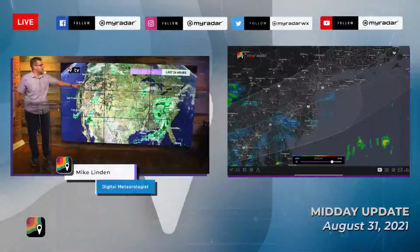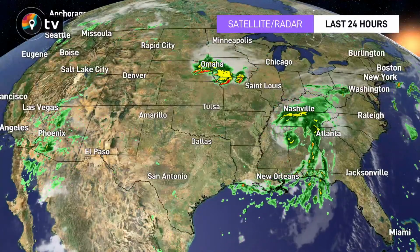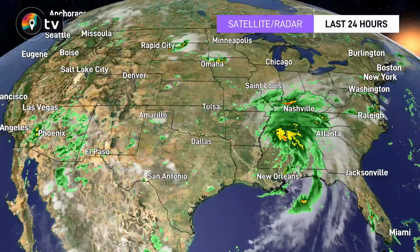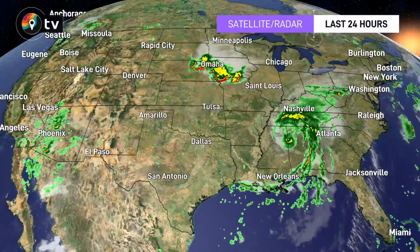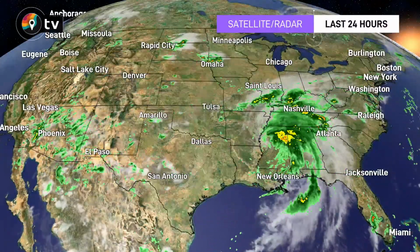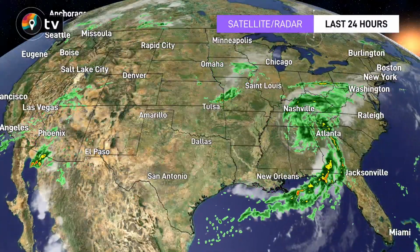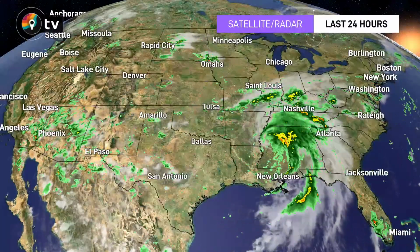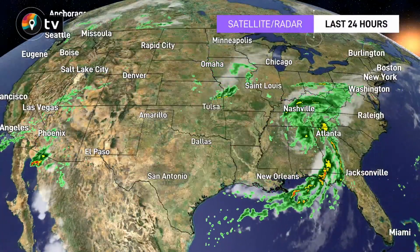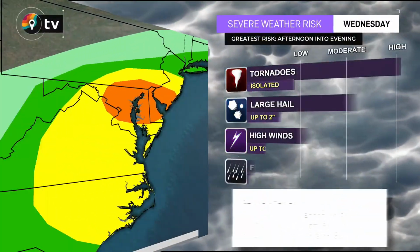So let's jump back into the graphics here and take a look at the last 24 hours on the satellite radar. Of course, it's not hard to find what is the biggest weather maker over the past 24 hours. That, of course, is Hurricane Ida. Now, I want to show you, just look at this 24-hour loop here. Just watch as that western side of this storm seemingly gets shaved away as you begin to really see Ida losing its tropical characteristics. Not to mention, look at that cold front diving in from the northern tier of the United States. Some stronger storms pushing through spots like Iowa, South Dakota, Nebraska yesterday. But of course, Ida really stealing the headlines as we worked our way through the day yesterday.